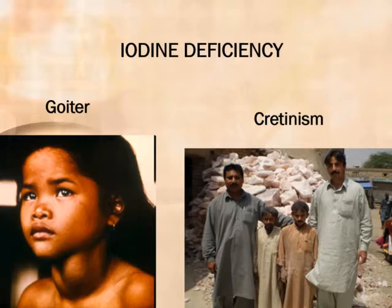The picture on the right is four brothers. They're working at a salt mine, and the two brothers on either side were born after the salt was iodized, and their mother had access to iodized salt. They were not born cretin. The two middle brothers were born to the family before the salt was iodized, and those two brothers are cretins. Now, cretins can have variable intellectual development. Some can have productive jobs, but others are disabled by their mental slowness, mental retardation, physical impairments, and cannot be working productive individuals.